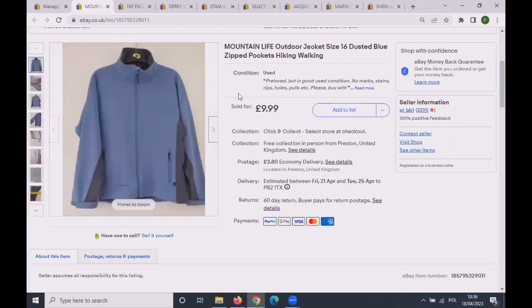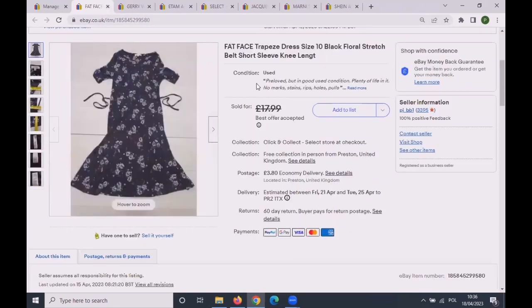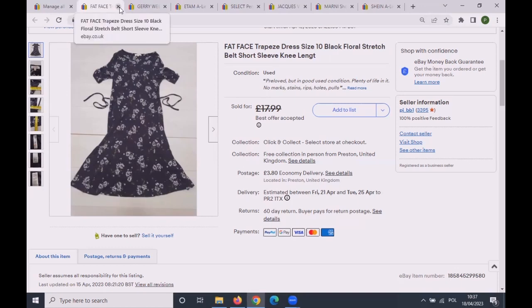This Mountain Life outdoor jacket, size 16, has sold for $9.99 plus postage. This Fat Face trapeze dress, size 10. It was only size 20, so I'm not going to get like 20 quid for it. $14.99 as an offer to a watcher, which I'm very happy about, plus postage on top, obviously.